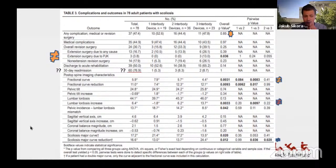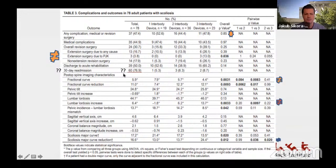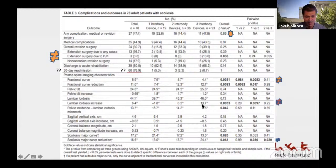There is a question in their 30-day readmission, which I think is just an error. They talk about how 76% of patients return to the hospital within 30 days, but I think they just miscalculated by an order of magnitude. They talk about how there is a difference when you have 3 interbodies in terms of extension surgery due to PJK, but otherwise extension surgery due to any other cause was not significantly different. And ultimately, those that had more interbodies had a larger lumbar lordosis increase and a better resolution of the PI lumbar lordosis mismatch.